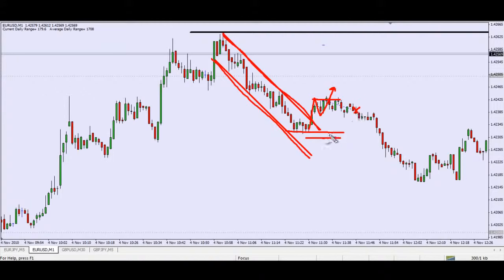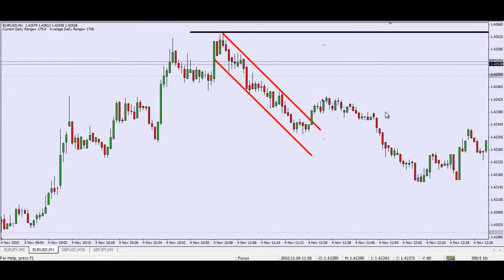I didn't let it hit my stop. Why? Well, once you've been trading for a certain amount of time, you start to realize that some of your best trades tend to go very, very fast, as it did in this previous example over here. And this one, you can see price just tended to range. Now I like to be efficient with my money.